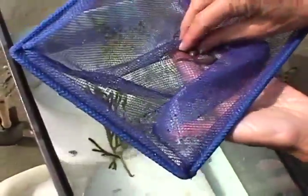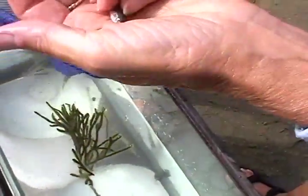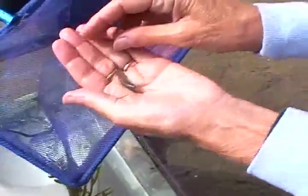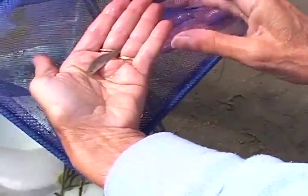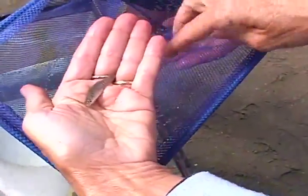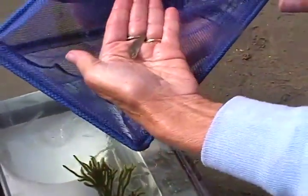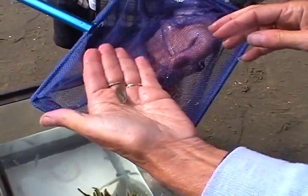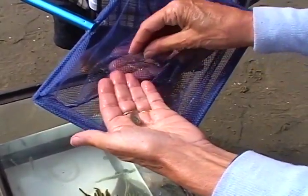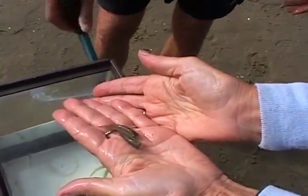These are babies of the common killifish. Common killifish, also called a mummichog. Here's a good view. They get considerably bigger than this. They don't get as big as the striped killifish, and they are, in general, much more abundant. And these fish use the marsh much more than the striped killifish do.